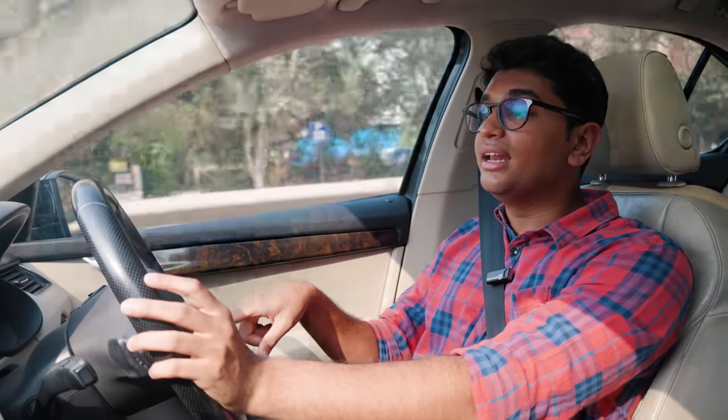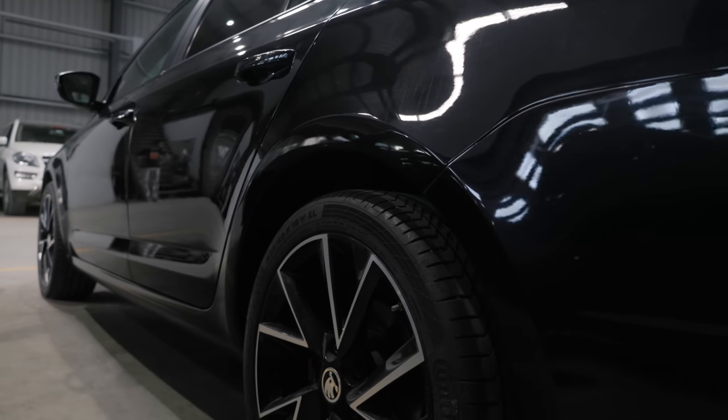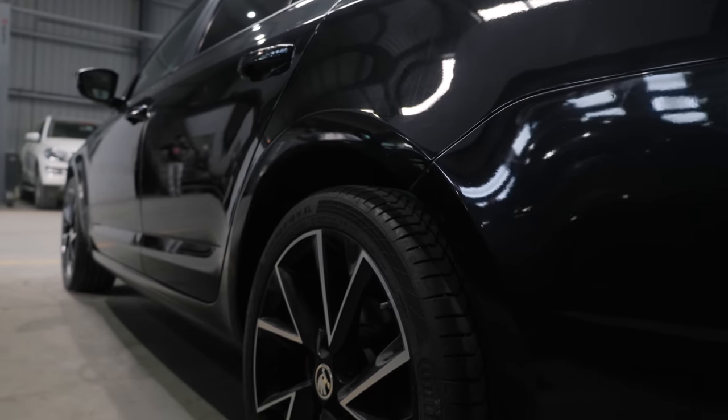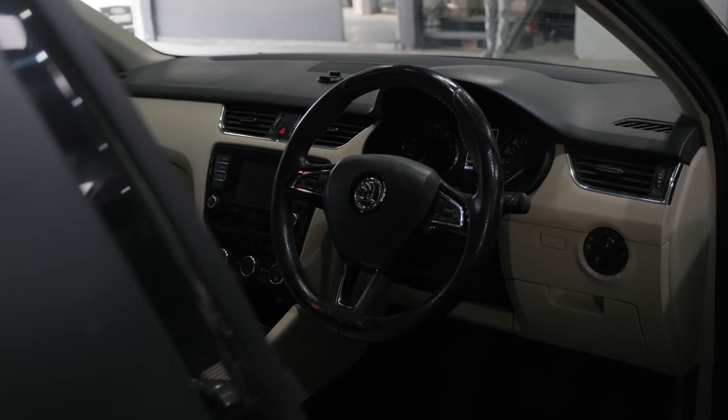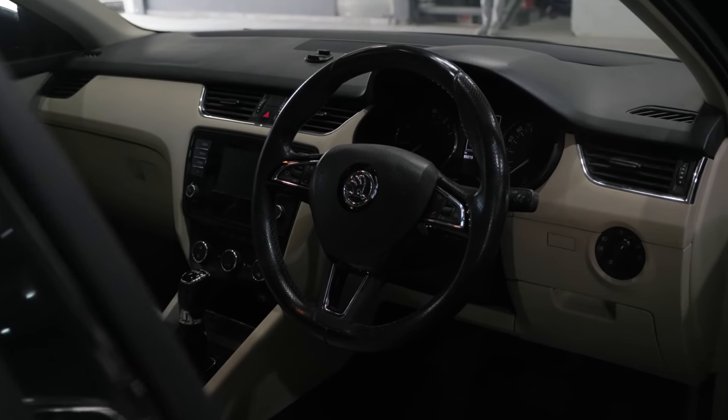The steering definitely needs to start weighing a little bit more, and the only way I think I can fix it is first by changing the suspension, putting in some stiffer struts and springs, and two is probably by putting in a VRS 230s or 245 steering rack, which is a very expensive affair, so I'm definitely not going to be doing that.